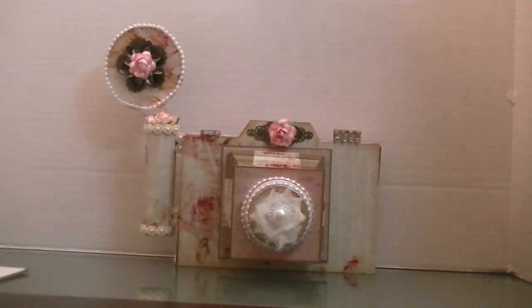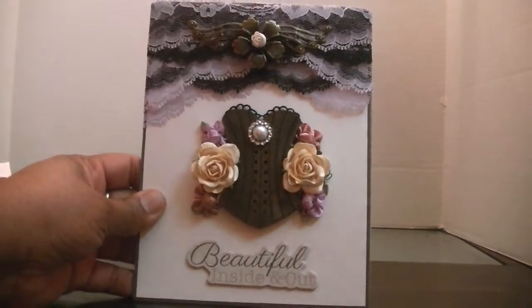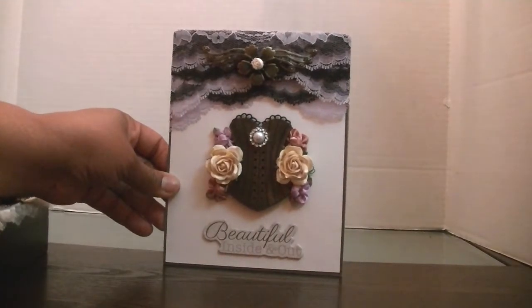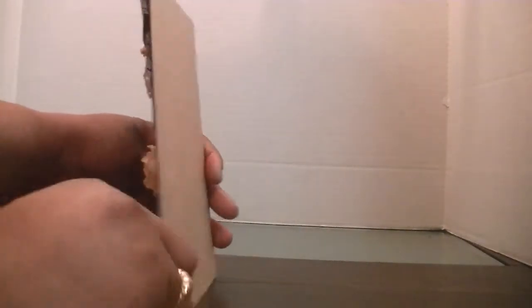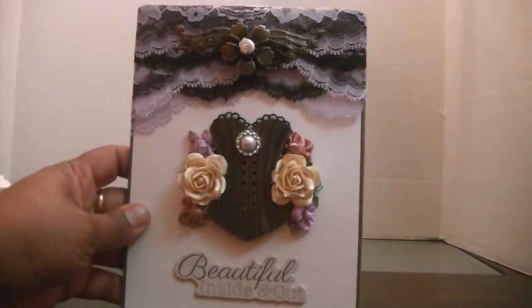Okay, so that's the camera. And then, let's see, the next project that I created is this piece right here. And this is almost like a, it could be like a little card. It's actually blank on the opposite side because it's just some chipboard, but it's easy enough to add some paper to it and finish it off to make it a card. But for right now, it's just a showpiece.